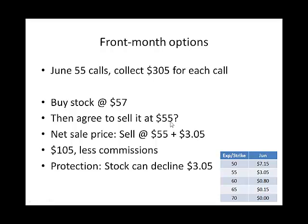Well, but it's not immediate. We're not selling it at 55 right now. And our net sale price really is the $5,500 we'll receive later, plus the $305 we receive now. That's $5,805. We have to remember that although we're selling the stock at 55, our net selling price includes the option premium, and that's a $105 profit compared with the $5,700 we paid, less commissions.